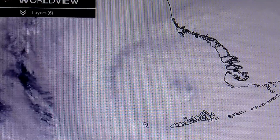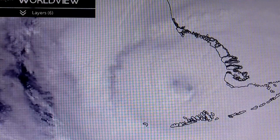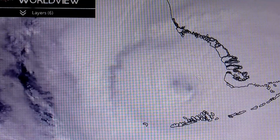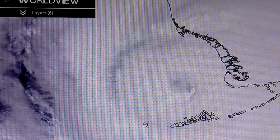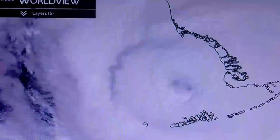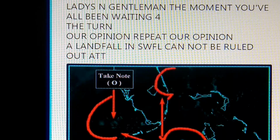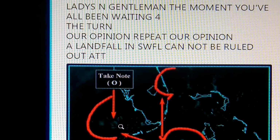And I want to start you off with a high-resolution image of Irma when she crossed over the Florida Keys and was approaching the southwest Florida coast. This image was earlier today, so it's not real time. But the reason why I wanted to point this out to you is because on September 7th at 9:22 a.m., we posted on Twitter that our opinion was that a landfall in southwest Florida could not be ruled out at that time.